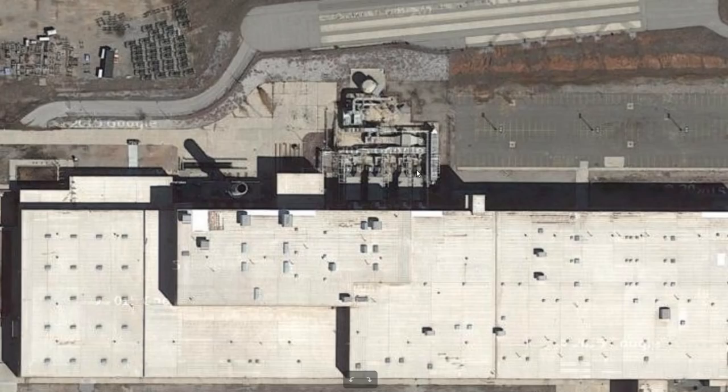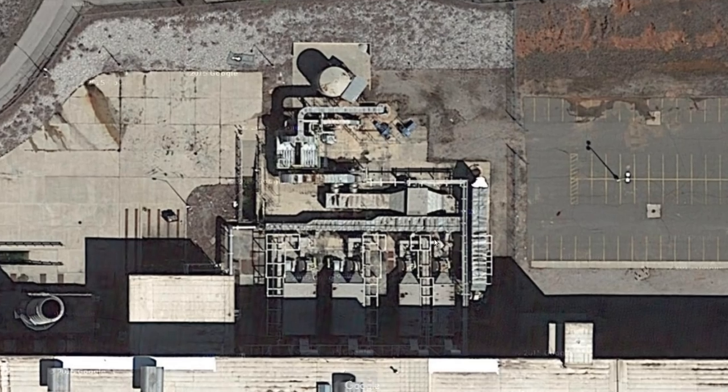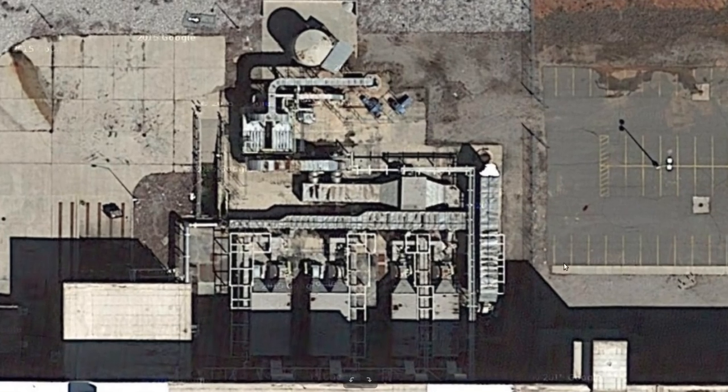Here on the north side of this plant, there is a bunch of air handling, powerful filtration equipment that goes underground. Again, these appear to be some kind of very powerful filtration system and really gigantic in size. And one, two, three, four, five, six separate systems.